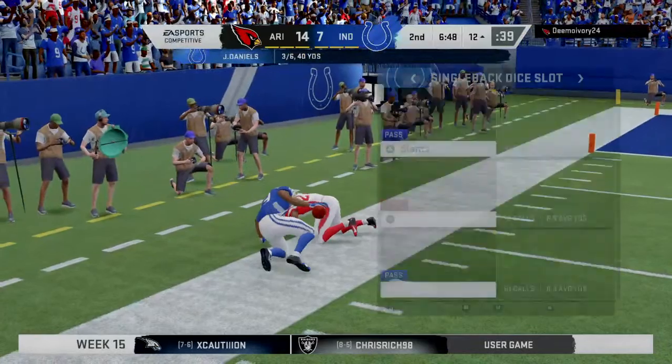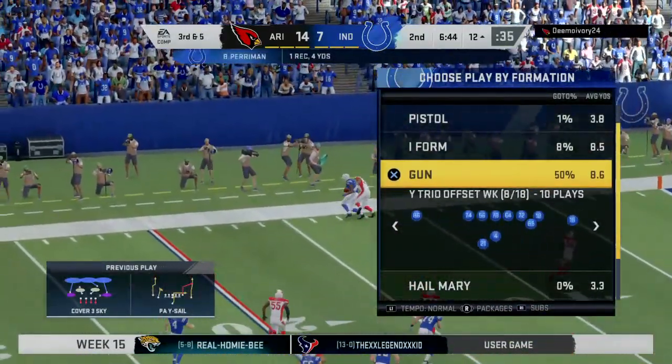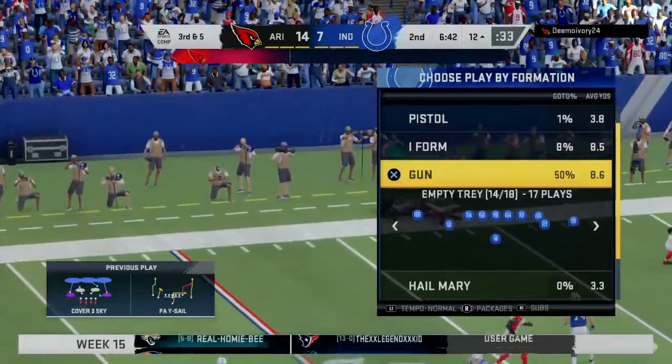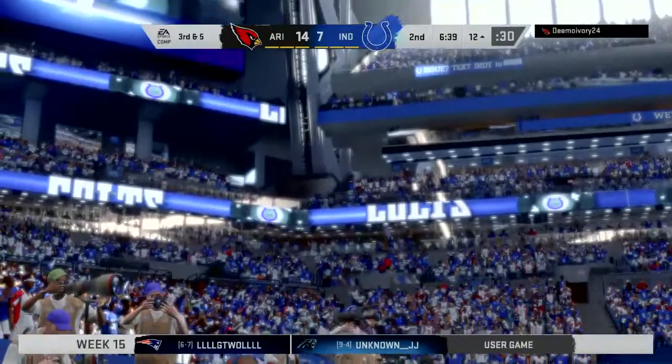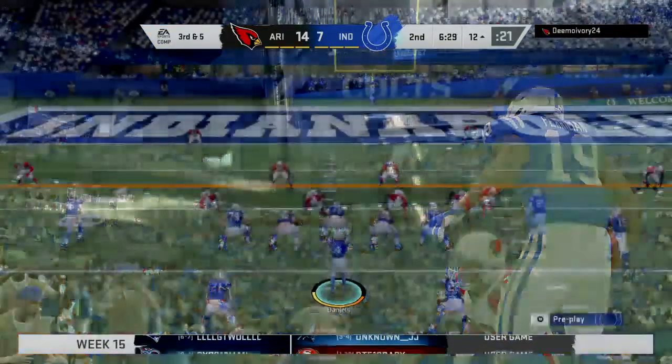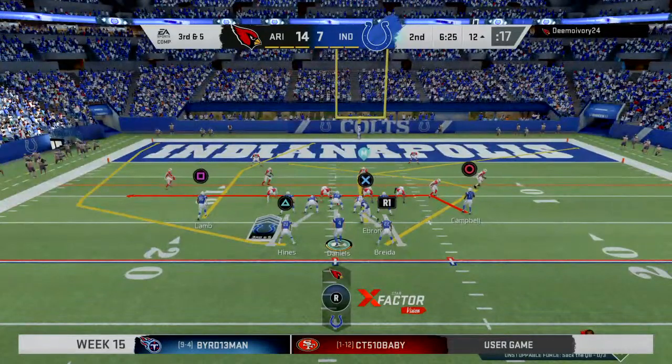He's got this one complete to Perriman. 4 yards on the completion, and it sets up a 3rd down. I know many people like to throw to the tight end, maybe in a little flexed out position because he creates mismatches with his size. The slot receivers do the same thing with their quickness, their speed, and their route running savvy.